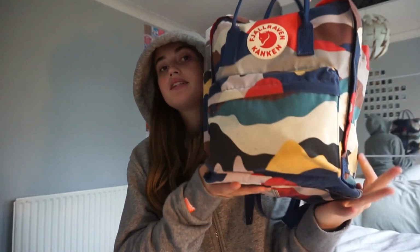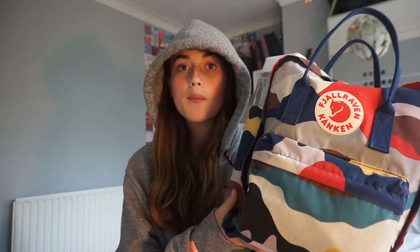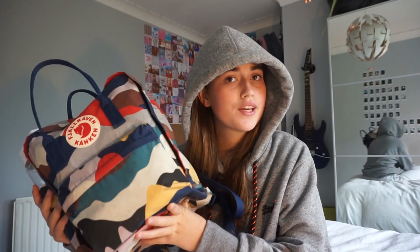So this is what's in my school bag. So first, this is my school bag. It's a Kanken bag. I got it last year. I had this bag throughout year 10 as well. And I just didn't think there was a point of buying a new bag. If we go back into quarantine, there's no point. It's quite an expensive bag. I had a different Kanken for year 9, a green and pink one. But yeah, I'm going to keep this bag through to year 11.